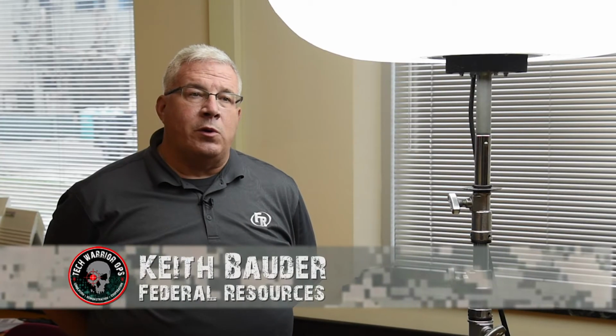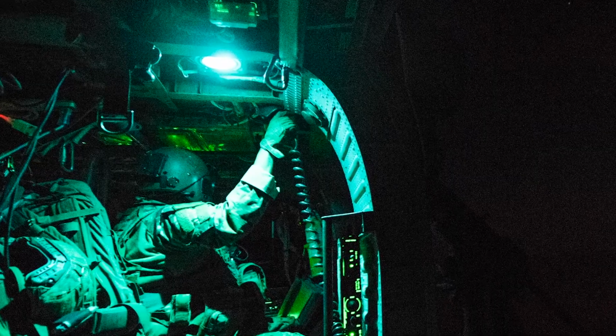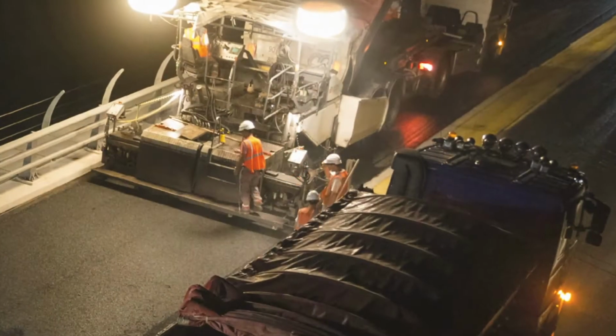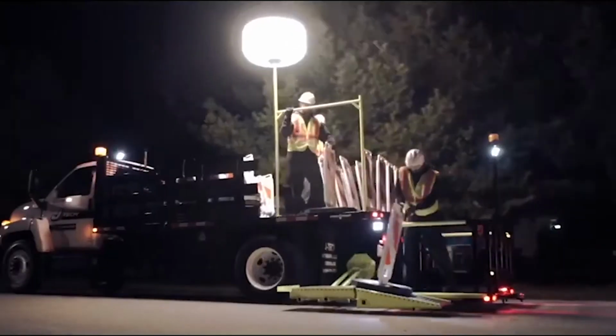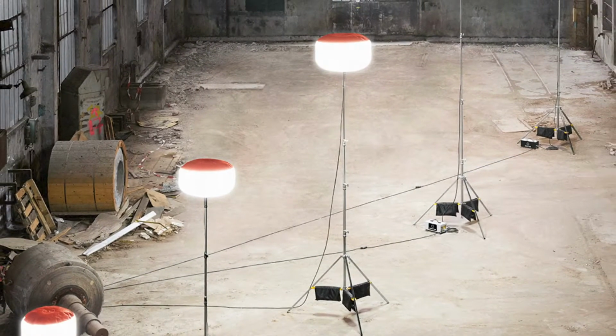What they've done now is try to adapt that to the first responder, military, and even construction market. You've probably seen these on pavers working on the highway systems at night. One of the benefits of the light is that it provides no glare. You can look into it and then turn your head away at night and you don't see those blue dots.